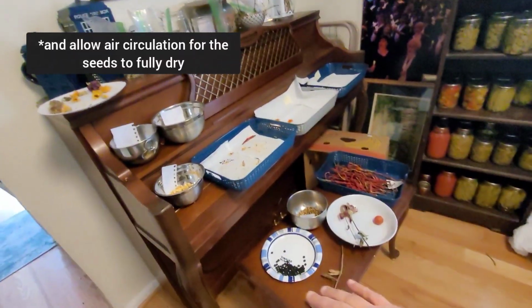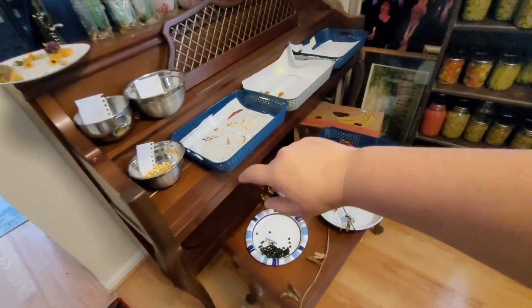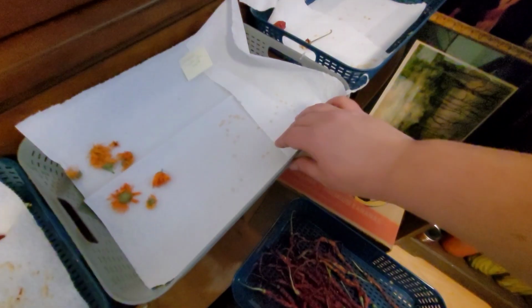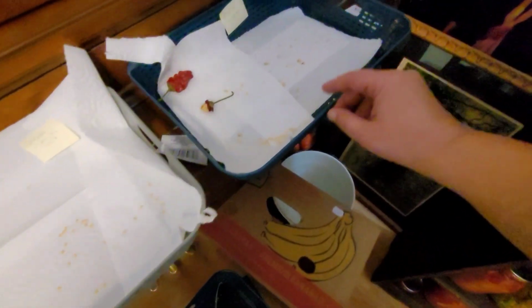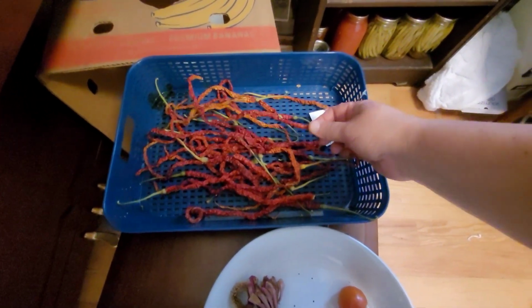Okay, over here we have different types of edamame beans, which I'll talk about in a minute. We have my pepper saving station. These are shishito peppers. These are some jalapeno seeds that had no heat on their own. These are Shapei peppers, which I'm going to show you how I do in a minute. These are Thunder Mountain peppers, which I save for crushed peppers as well as for the seeds.